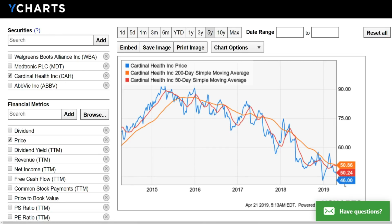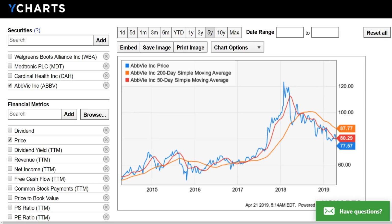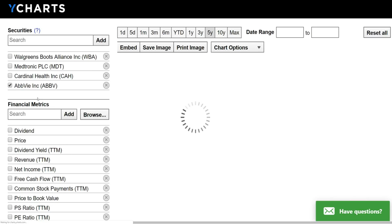Cardinal Health is now at $46, having been driven down for the past several years. You can see here in 2019, after that Christmas Eve, it had a quick drive up to the highs. Basically, its resistance is that last high, and then it just fell and fizzled, now down at the $46 point. And then we have AbbVie down here again. So you can see that every single one of these four companies is currently trading below both its 200-day and 50-day moving averages.